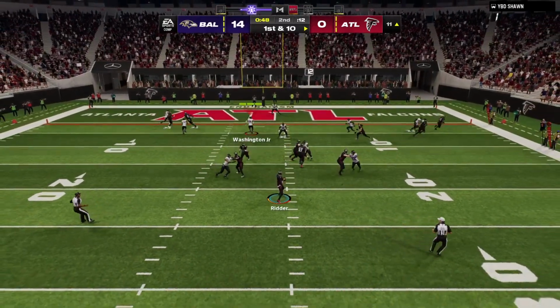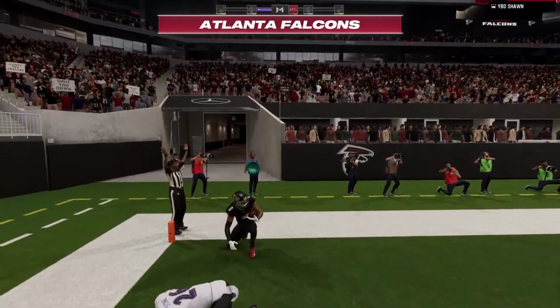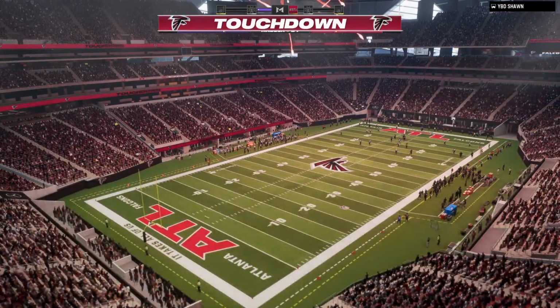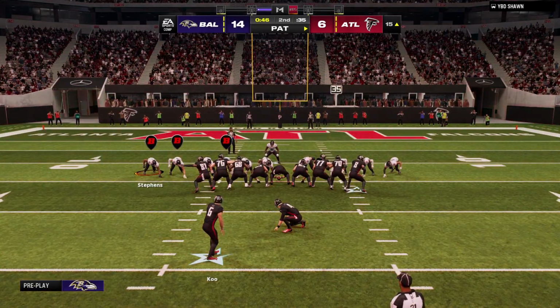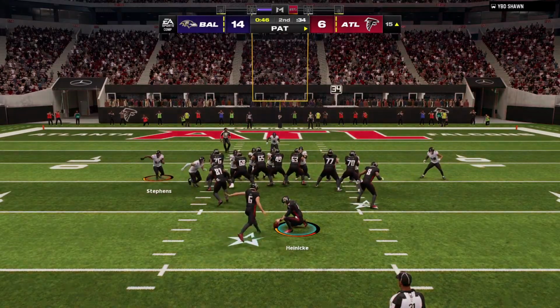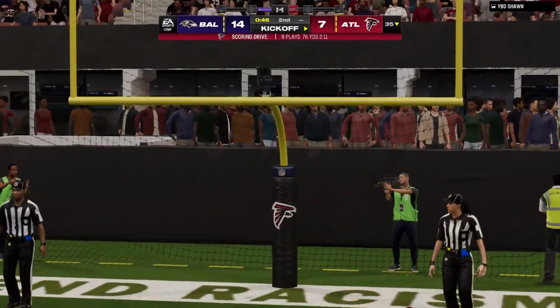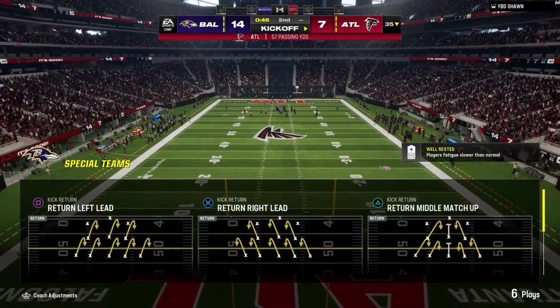Ritter to throw it. This to Pitts, and he's got him. Touchdown, Atlanta. Kyle Pitts, an 11-yard touchdown. And the Falcons get a late score here in the final minute of the first half. Koo able to connect on the extra point, and that'll make our score 14-7.